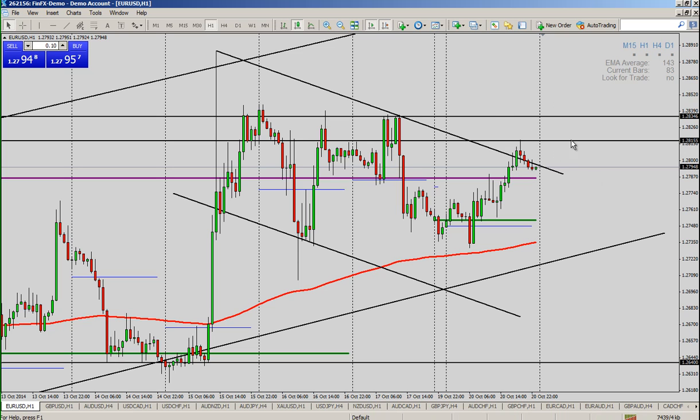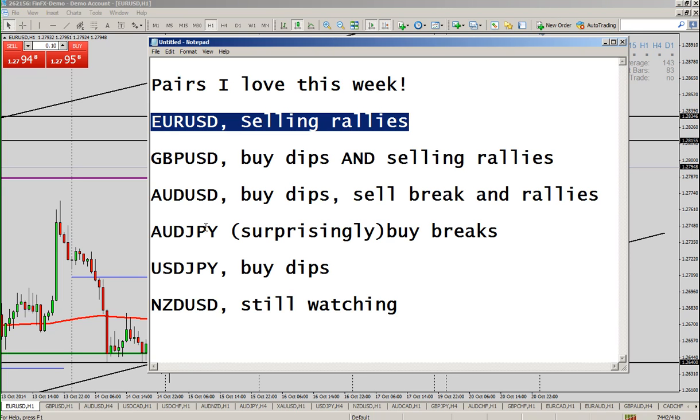So yes, look to buy the break of this bull flag and look for at least 129.00 as a target. So that'll be a good little move. And then from there, we're going to be shorting this thing hard below 130. So up around 129.50 to 130 is going to be our spot. Okay, so that is euro dollar.